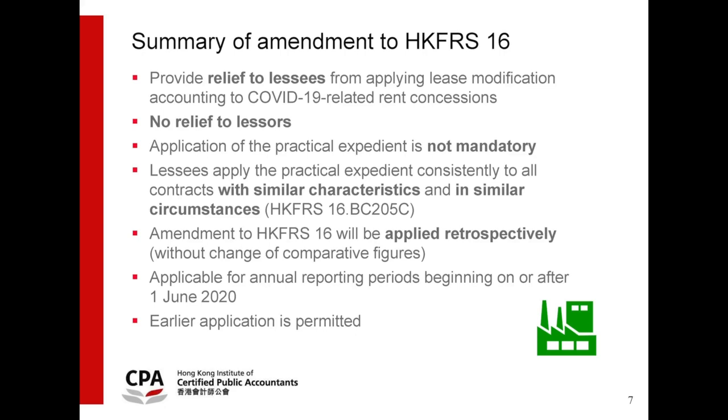And the amendment to HKFRS 16 will be applied retrospectively, with a cumulative effect adjustment being made to the retained earnings at the beginning of the period. And the amendment is effective in 2021 for calendar year-end companies. Earlier adoption is allowed, and in most cases, if companies do apply the practical expedient, they'll probably early adopt so that they can reflect the impacts in this year. And in terms of disclosures, the amendment would require an entity to disclose the population of leases that apply the practical expedient and the P&L impact of applying the practical expedient.